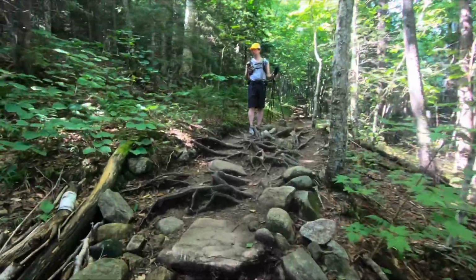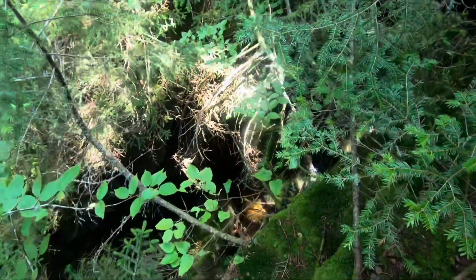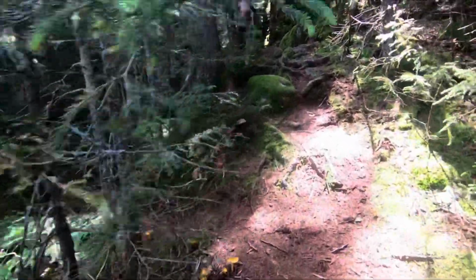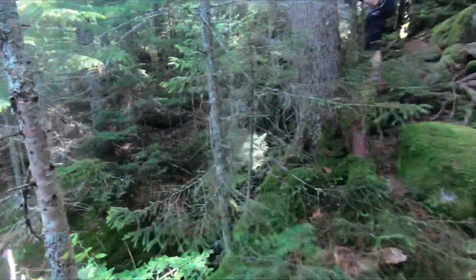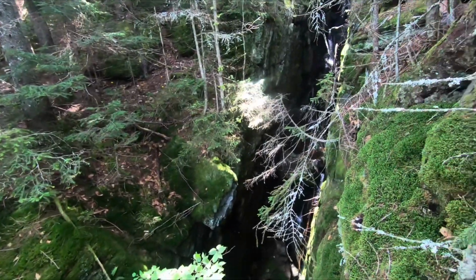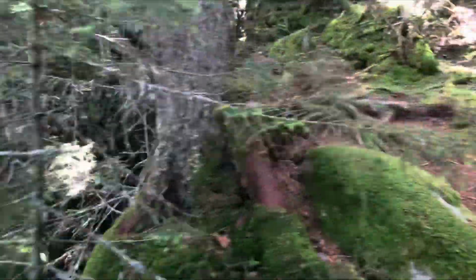Okay, next stop, Kinsman Flume. So we're at the Flume. It's kind of obstructed. Basically, it's a deep chasm with the water going through it. Let's see. Right up in there. All right.